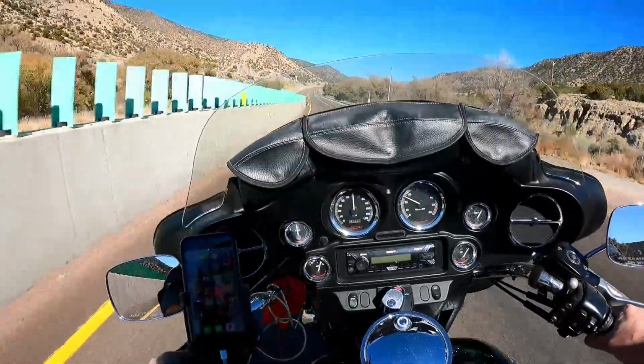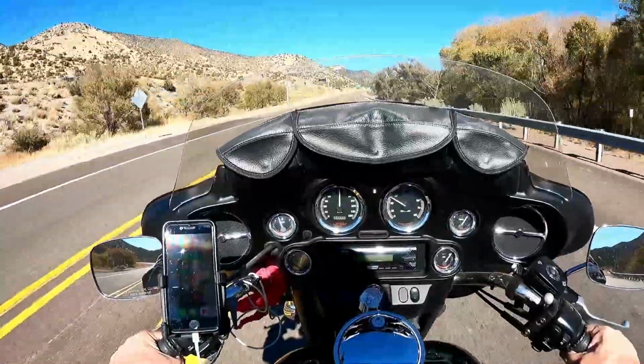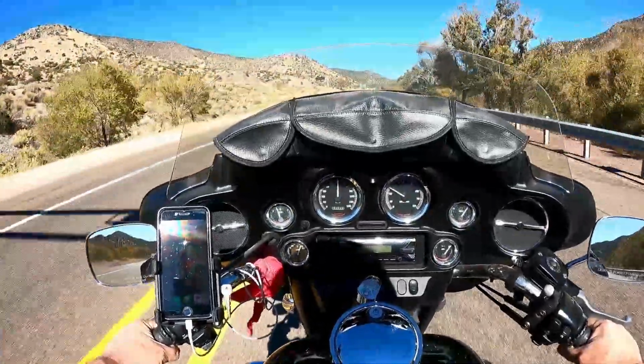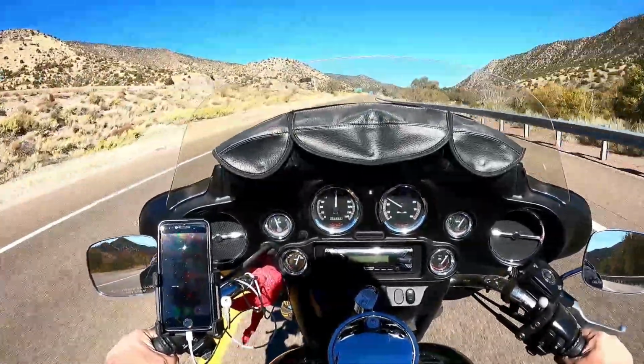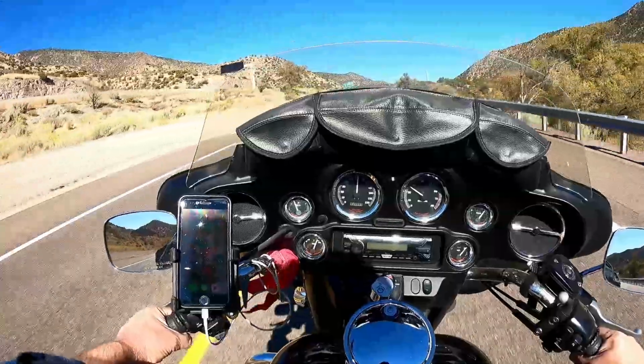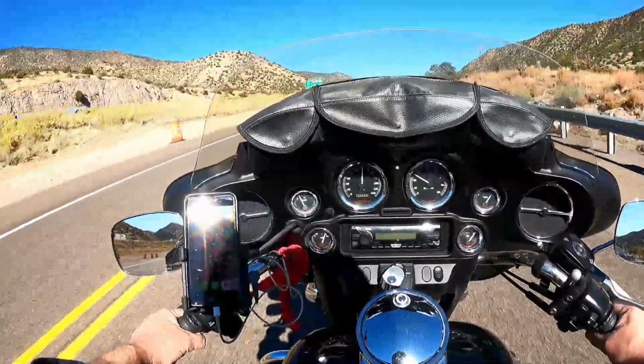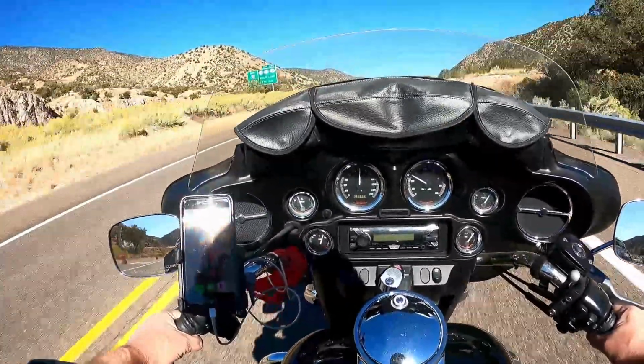So I thought I would just take the Harley out for a little bit, see how it ran. So far, so good. Sounds great. Well, looking at my odometer, I am just about ready to turn 40,000 miles on this bike. So, woohoo!